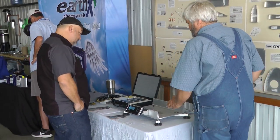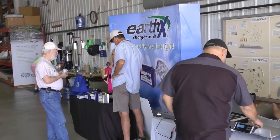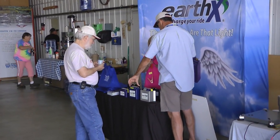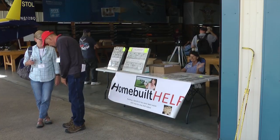Here we have some very fancy aircraft scales for very accurate measurements. And then, of course, batteries. High-tech batteries with people that can explain them to us.